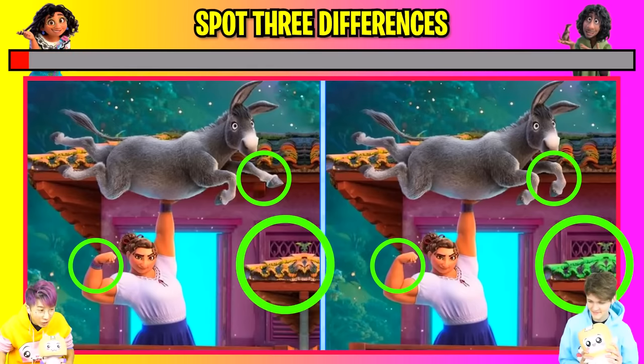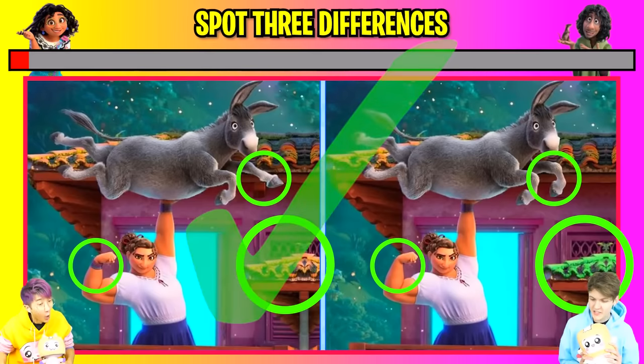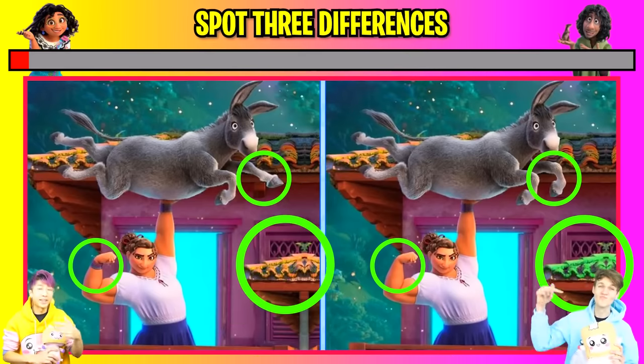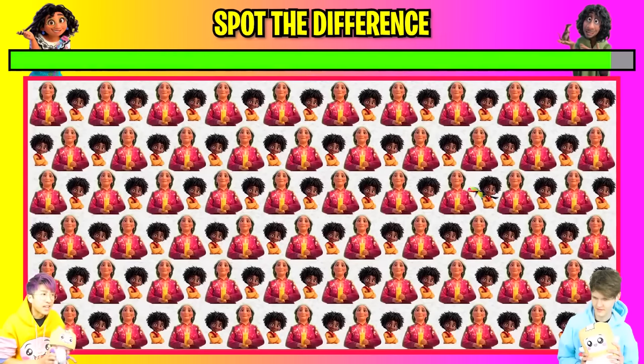Guys, it's right here. Look, this is different. Oh, it's a different color. That's actually tricky, guys. Let us know in the comments if you got that. That was nuts. Okay, guys, we got to find the odd one out.